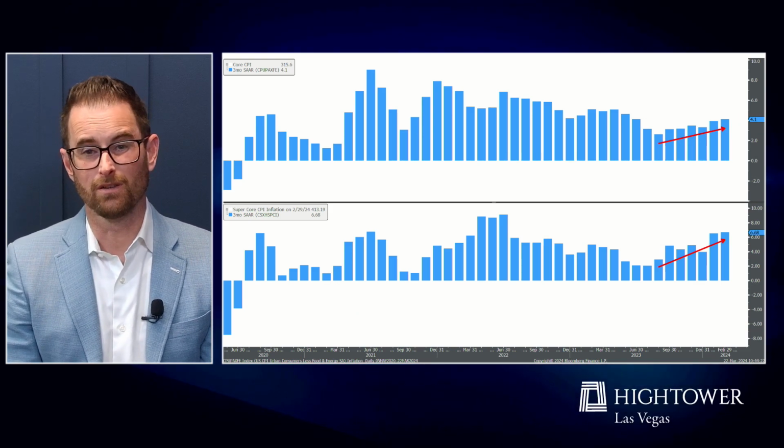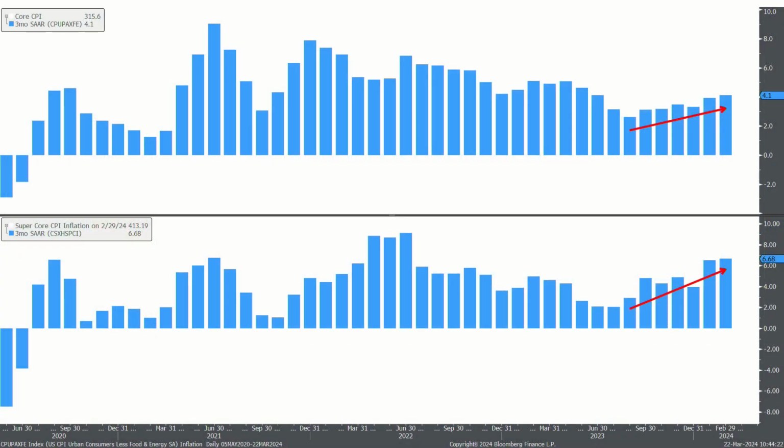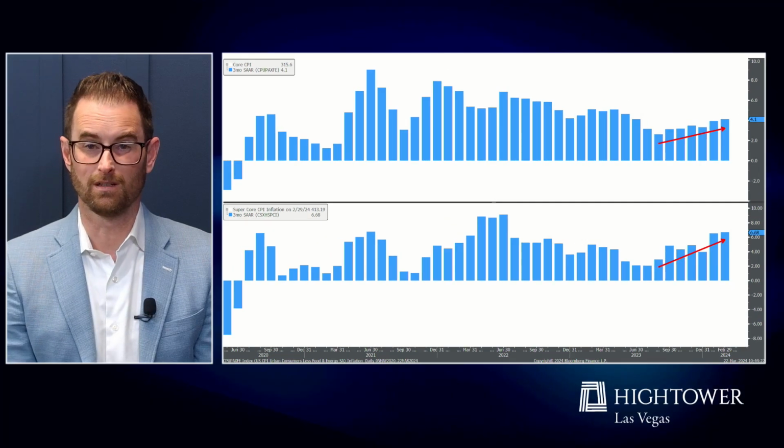If you look at the top pane here, this is core CPI, which is one of the most widely watched inflation measures. It bottomed out on a 3-month annualized basis last summer and is now increasing at about a 4% pace. Now, the bottom pane shows super core CPI, which takes core CPI and removes the impact of housing. It also bottomed last summer and is increasing at over a 6% 3-month annualized pace. These numbers are way above the Fed's target of 2%.